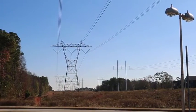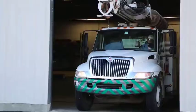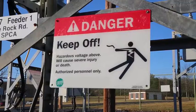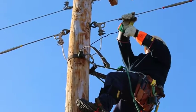Let's face it, you probably don't think about how you get electricity until it goes out. It takes a lot of people to keep power flowing smoothly, and line workers are on the front lines. They're often in challenging and dangerous situations to ensure you receive safe, reliable power.